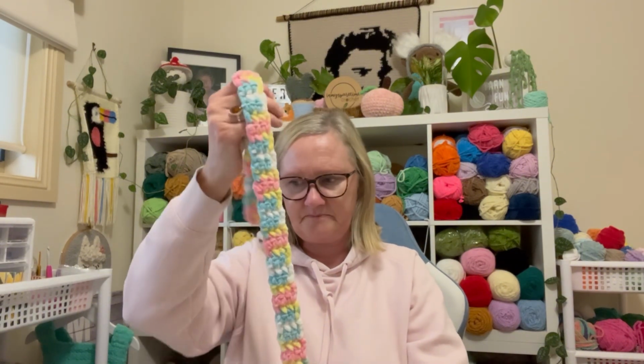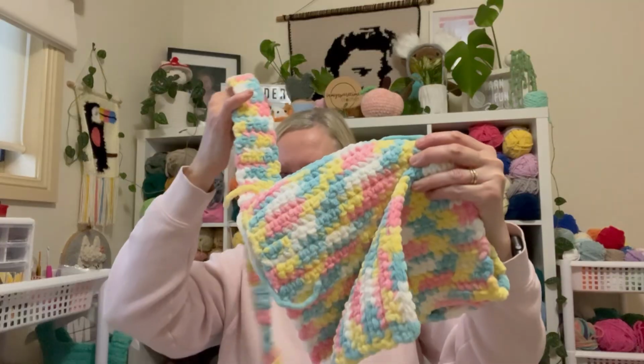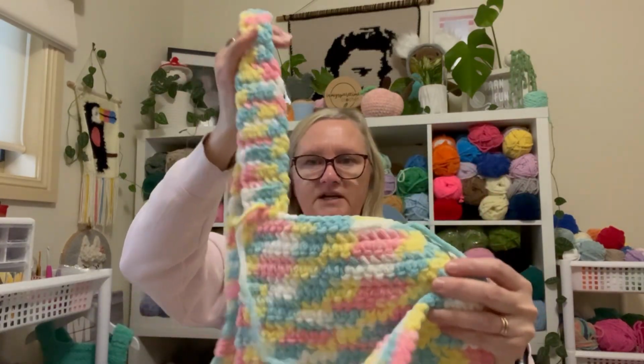this Harper doll carrier. This is my pattern. I have mentioned it before. I thought that I would have a go at making it in this. This is one of the Spotlight, what's it called? I can't recall, but for those of you in Australia, you know this blanket yarn. I just thought it was something quite different, and oh my gosh, it is so soft.